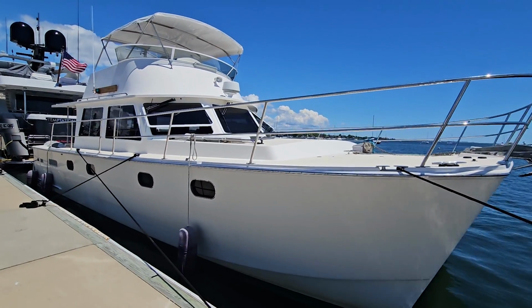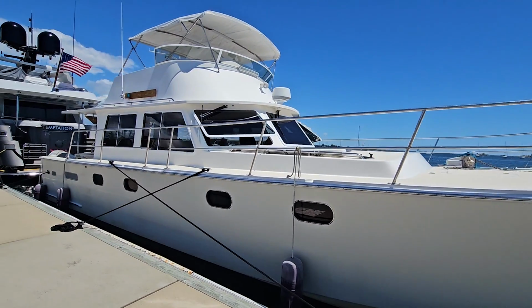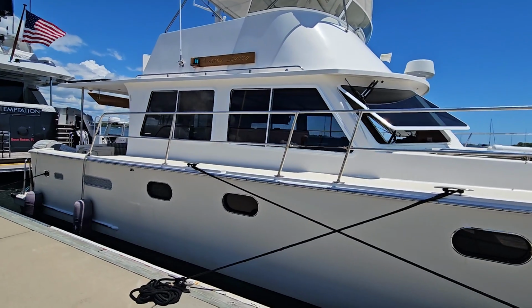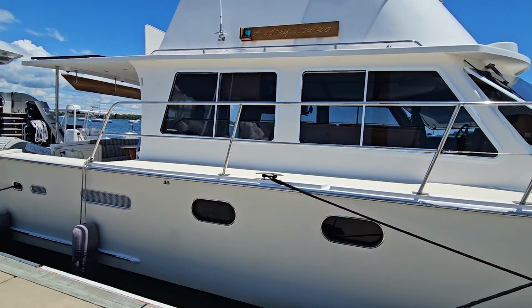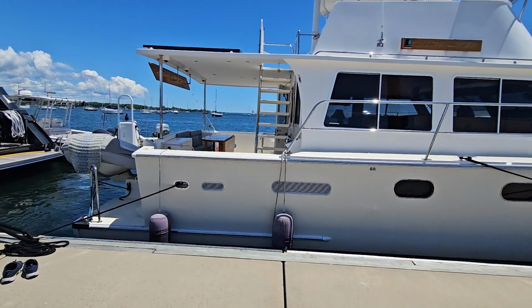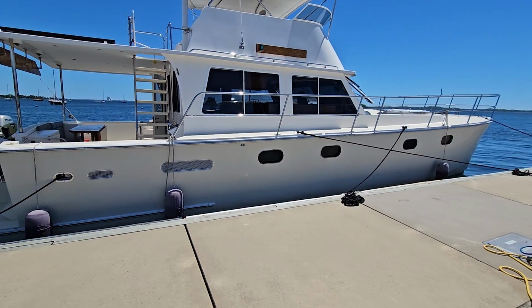Coming down the starboard side of Audrey Louisa, the 47-foot Maine Cat. Very distinct hull design, a lot of freeboard, a lot of hull out of the water.